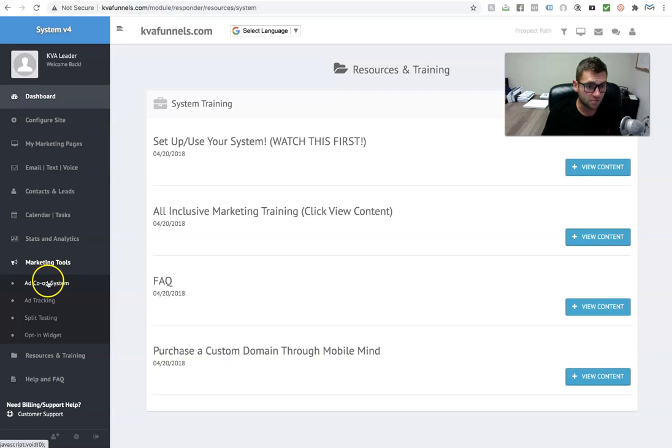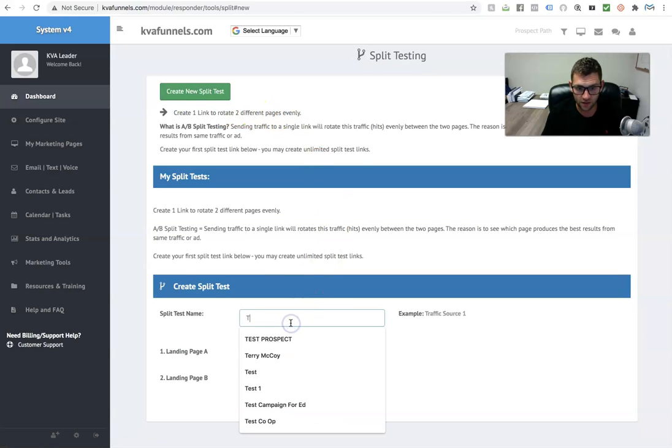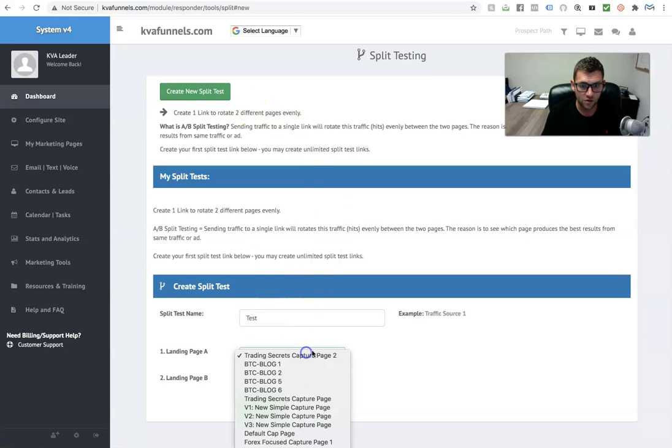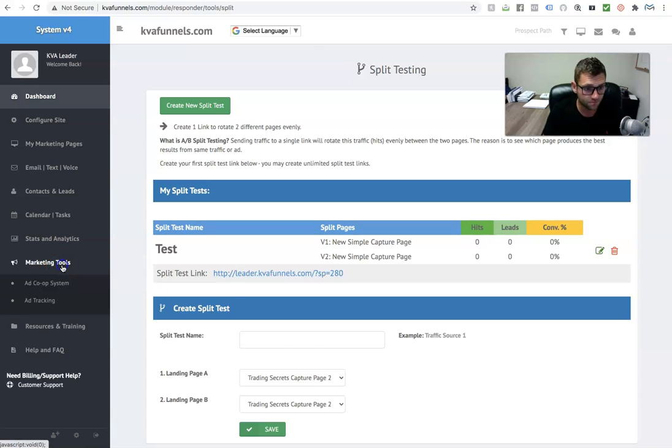Marketing tools, I want to just mention really quickly. If you want to create some split tests, this is a really cool feature. You can create one single link that will rotate between 2 different pages. So if you click on create new split test, you can actually do like test. And then you can pick, hey, I want to go ahead and alternate between this page and between this page and click save. And what'll happen is this is one unique link that you can send people to. And every time a lead is submitted, it will rotate between each one. So you can see what page is actually converting better. That's the split test feature.